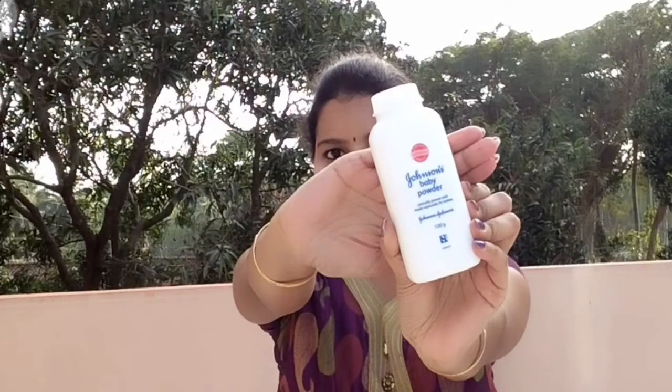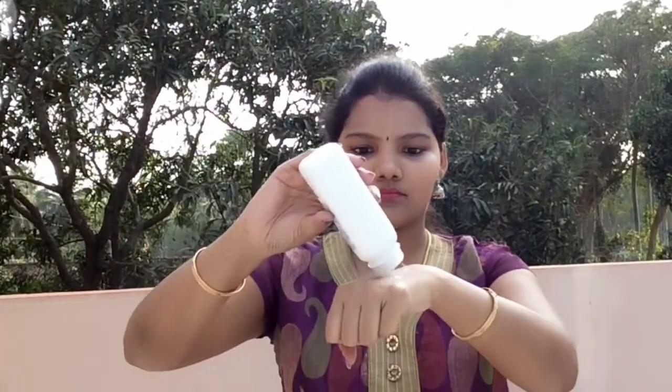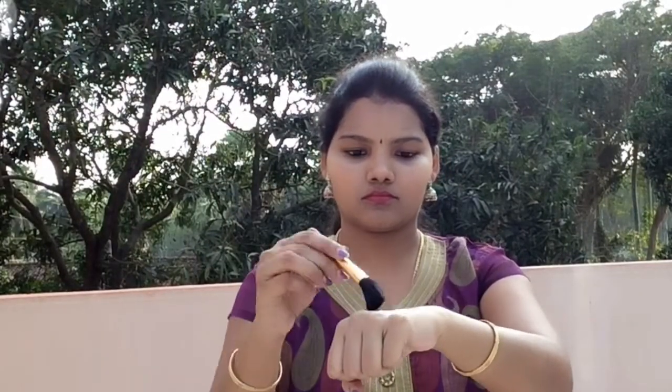And the final tip is, set your makeup with any baby powder. Take some baby powder on the back of your hand, and with the help of a powder brush I am applying it on my face, and concentrate on oily areas like under eyes, nose, chin and forehead, and applying this all over my face and neck.